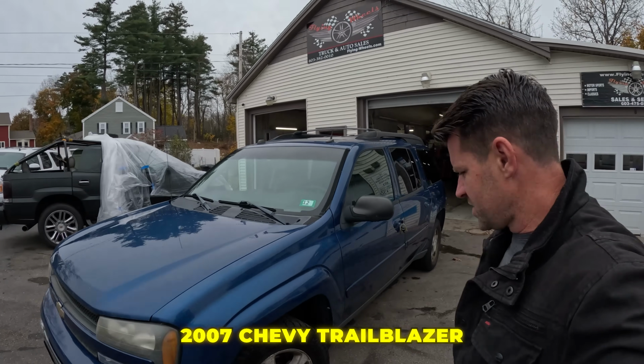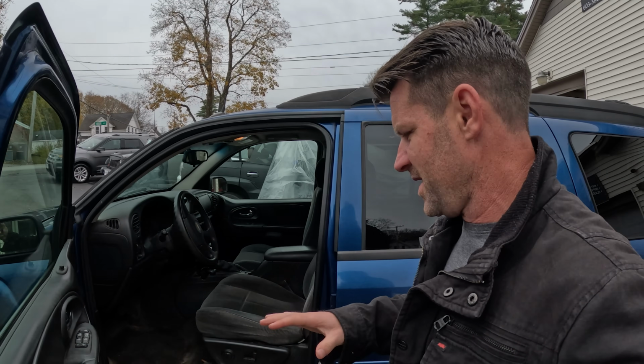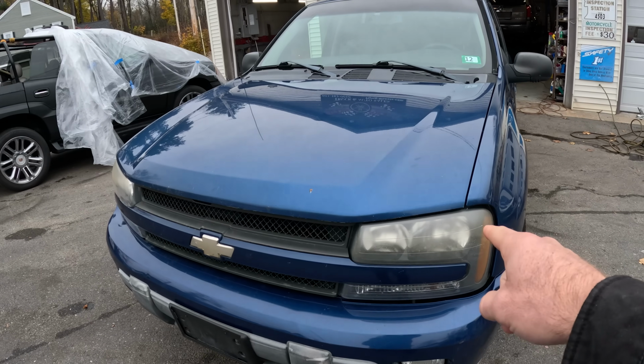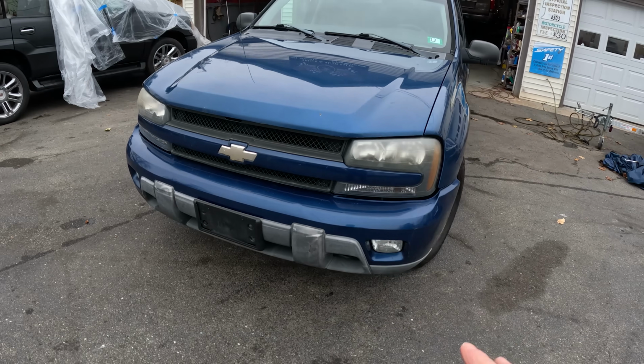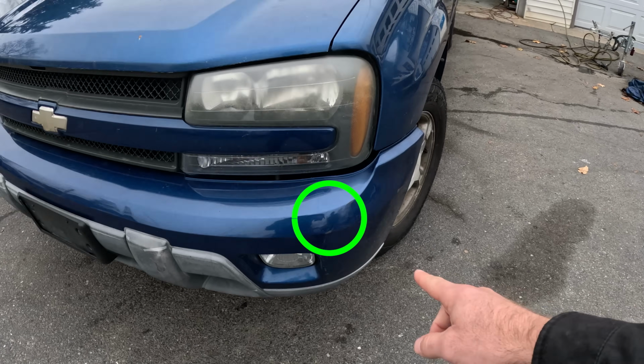All right, fellas. So this 2007 Chevy Trailblazer, we kind of already started going through everything, but because of the explanation, I thought it would be better to just put it on camera and start it over. So we're gonna explain how to do a headlight correction on this Trailblazer. And then the lower bumper is super, super faded. It's the first thing you see when you look at this, multicolored faded gray. We're gonna bring that back to life. Touch this blue up. Easy, easy.